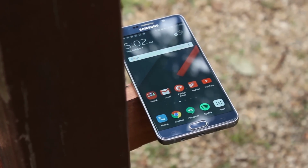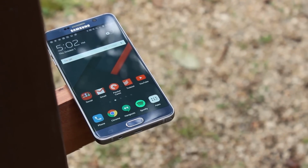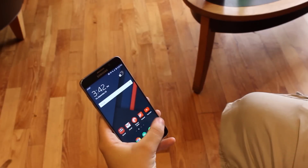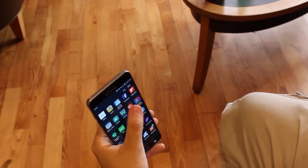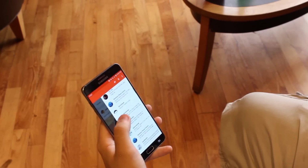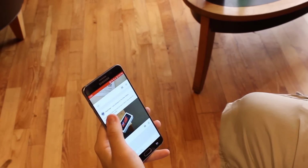Now showcased on that display is Android 5.1.1 out of the box with Samsung's own software UI on top. Now they don't refer to it as TouchWiz anymore, but let's be honest, this is still very clearly TouchWiz. Largely this is exactly what we saw on the Galaxy S6 with a few extra features, most of which, of course, come from the S Pen.